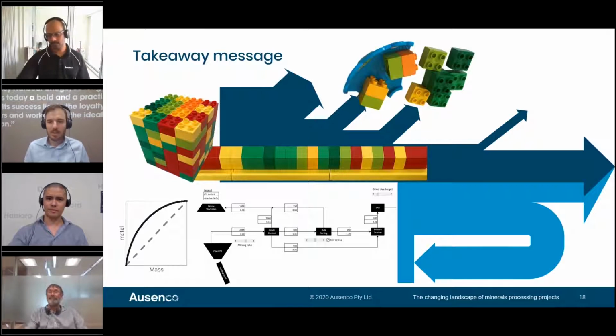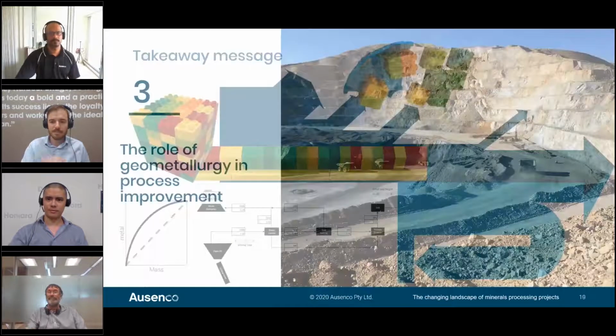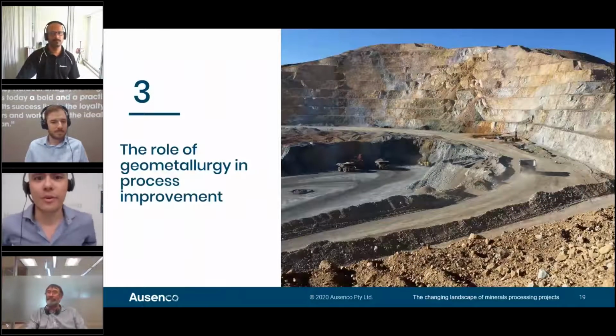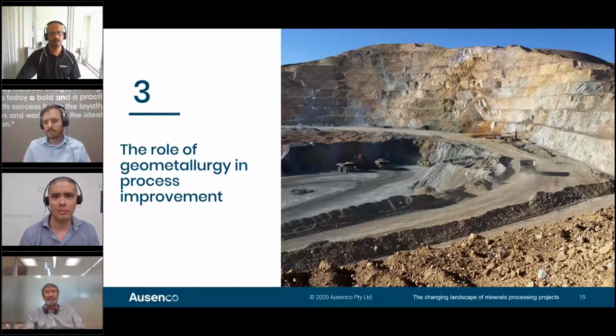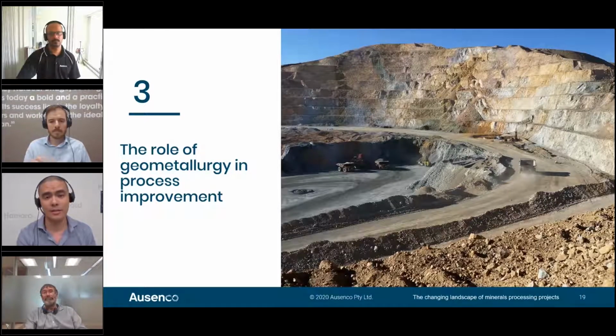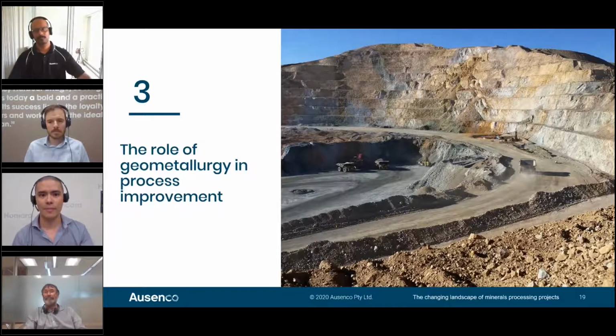Next, I'll pass you across to Tim, who's going to talk about geometallurgy. Thank you, Grant. Hi, everyone. My name is Tim, and in my little section, I'll be talking about how a lot of the operations support that we do at Ausenco can lead to different initiatives. My slides are about how our support for one operation evolved into a neat little geometallurgy exercise and the benefits that translated to for this particular operation.